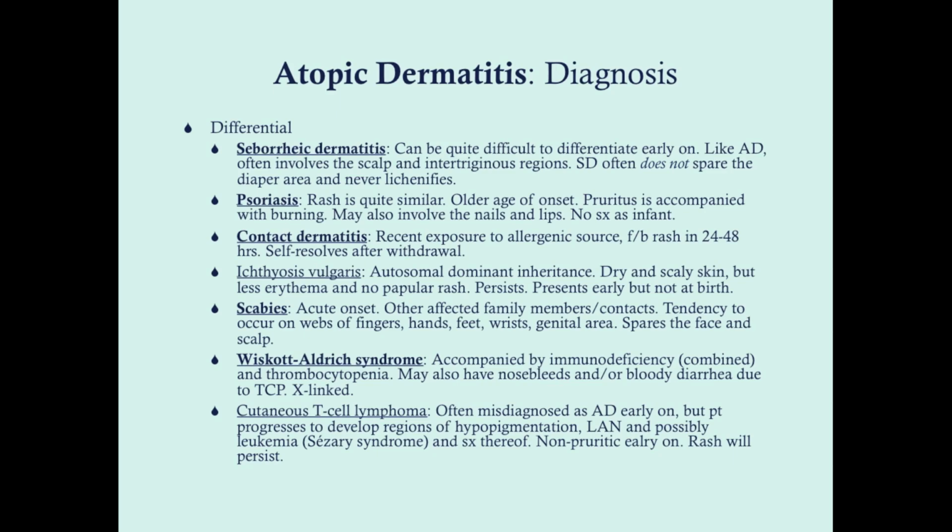So here, look for other affected family members and contacts. This is acute onset, so you're not going to have a history here. There's a tendency for this to occur on the webs of the fingers, also on the hands and feet, and in the genital area, not on the face and on the scalp, which is more common with eczema. So look for the acute onset. So you have a 5-year-old who's never had rash in the past, but now has rash on the fingers and hands and toes. That's more consistent with scabies compared to if you have a 9-month-old who's had episodes of rash.